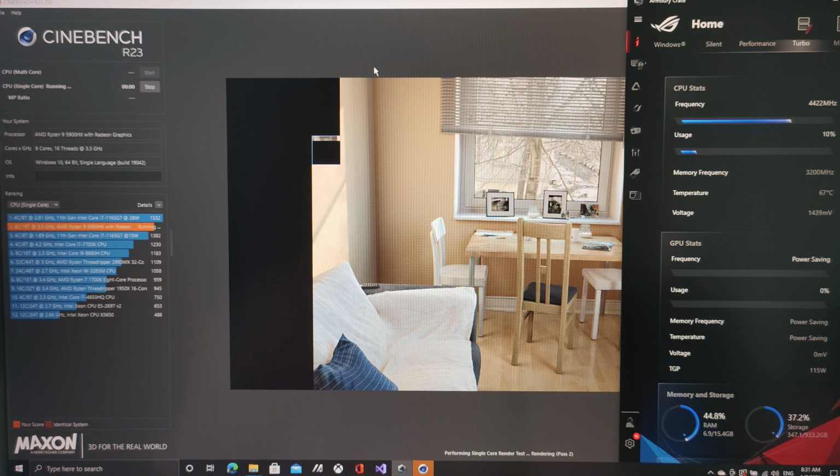As you can see, 100% utilization on the CPU cores. Frequency is at 4.1. Temps are going up, roughly 78 and 79 C. I think it will continue going up before the fans kick in, but it will be roughly close to 84 or 85 Celsius. I can hear a little bit of fan, but nothing crazy.